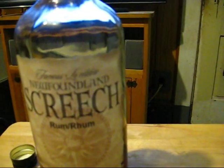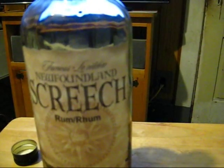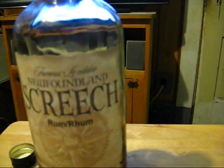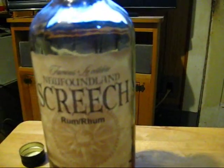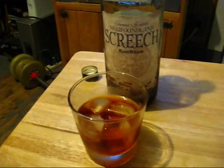Smells sort of similar to Captain Morgan, really. Captain Morgan Dark. It's got kind of a banana kind of smell in there. Bit of molasses. Maybe a bit of chocolate in there. And some tobacco scents. It's not overly complex. It's really nice and smooth. Alcohol does not come out at all in the aroma. So like I said, sort of banana, chocolate, tobacco, molasses.